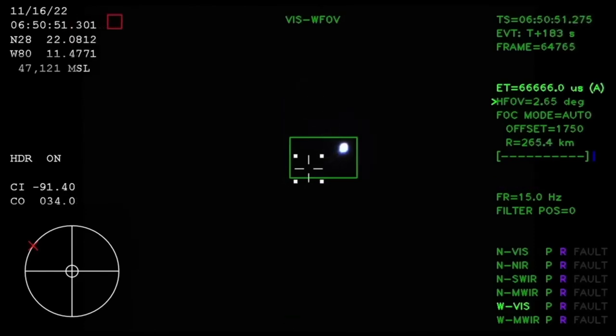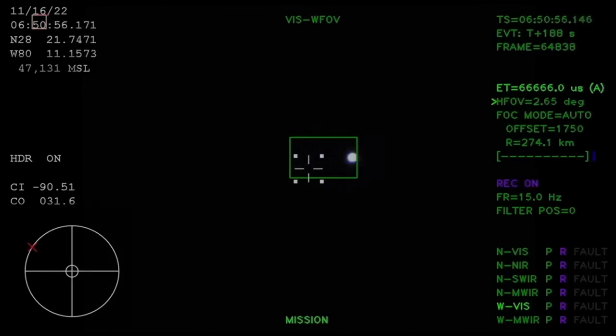Just over 3 minutes into the flight of Artemis 1, now traveling over 4,060 miles per hour, 83 miles downrange.